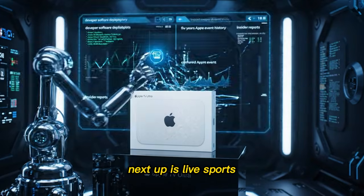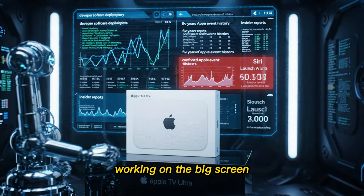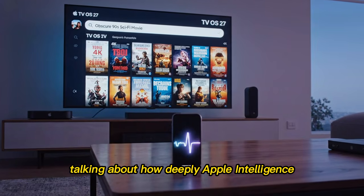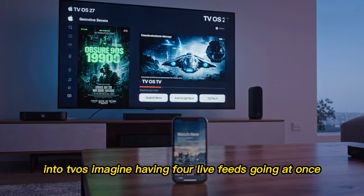Next up is live sports and the actual power of Apple Intelligence working on the big screen. The multi-view feature we have now is neat, but Mark Gurman has been relentlessly talking about how deeply Apple Intelligence is going to integrate directly into tvOS.